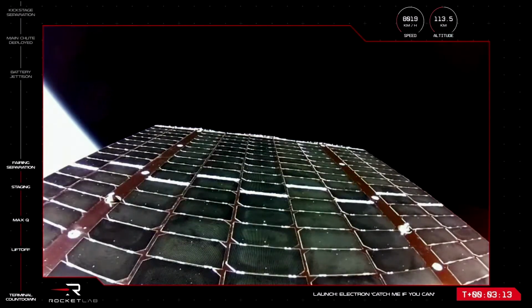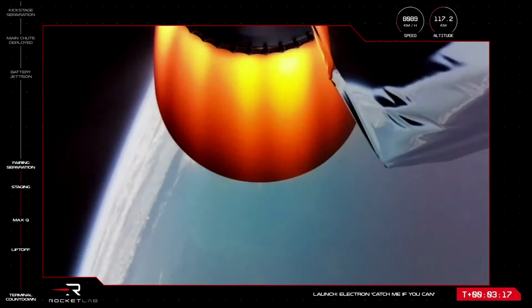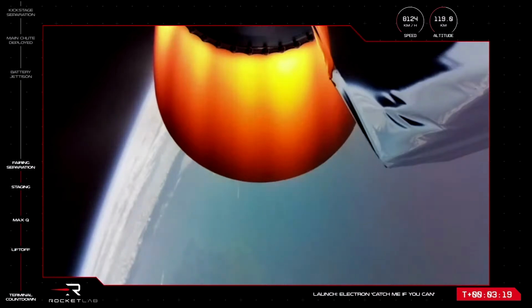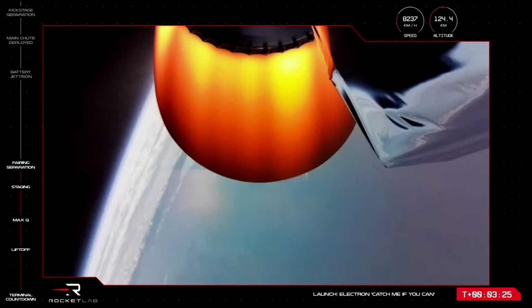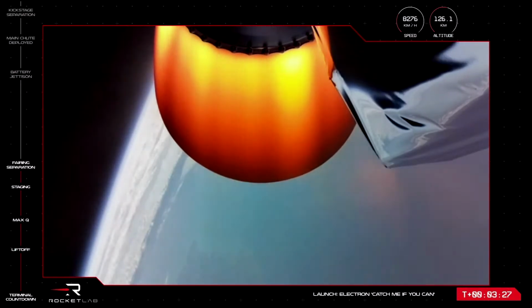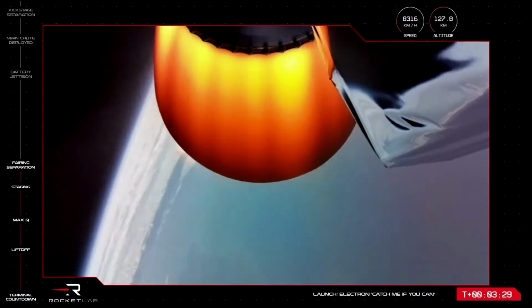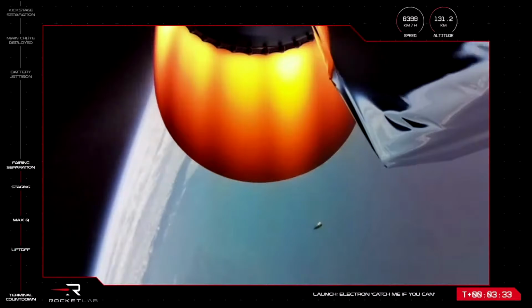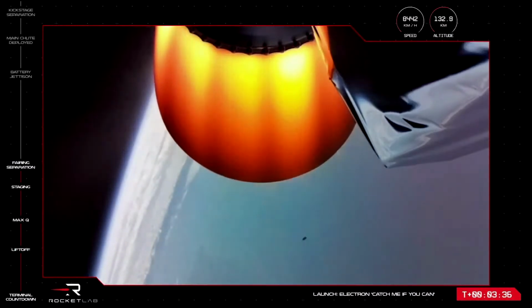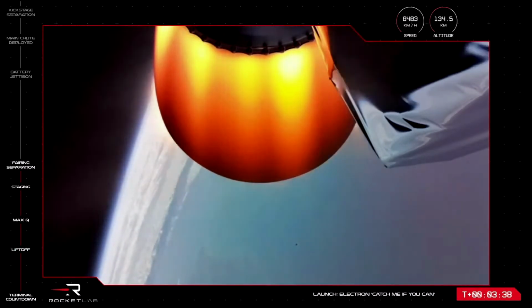Fairing jettison succeeded. In fact, actually, there it goes. Electron's fairing has been deployed, and MATS is now exposed to space while remaining attached to the rocket's second stage as it continues on the path to orbit. The vehicle is now travelling at a speed of more than 8,000 kilometres an hour with an altitude of 129 kilometres. Meanwhile, Electron's first stage continues its migration over the South Pacific Ocean.